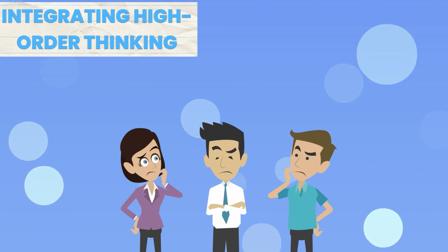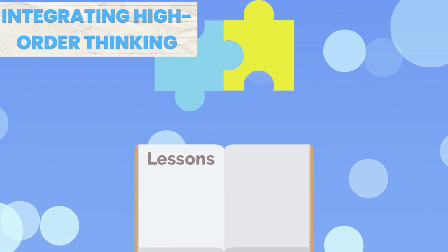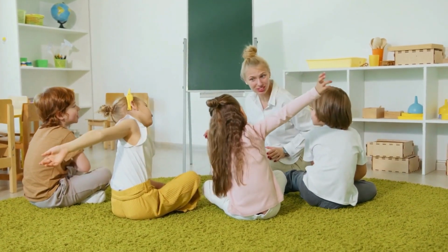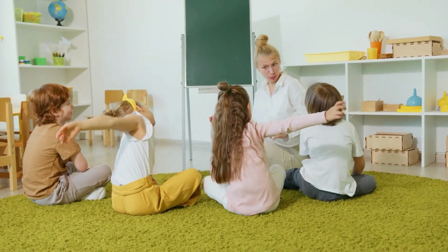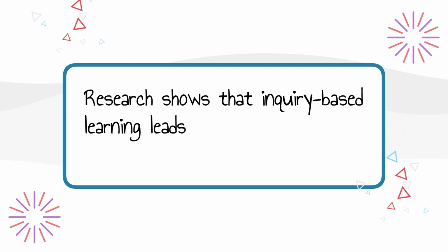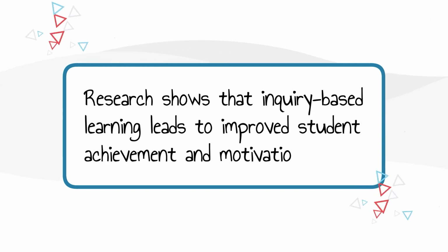Let's go! All right, first things first, we're going to start by talking about integrating high-order thinking in our lessons. So how do we do this? Let me remind you about this super cool method you probably heard about while you were studying to become a teacher called inquiry-based learning. Research shows that inquiry-based learning leads to improved student achievement and motivation.